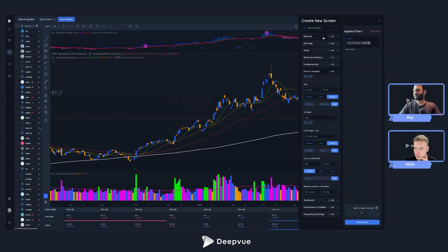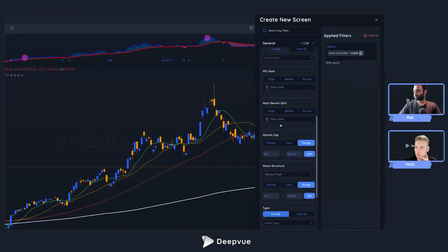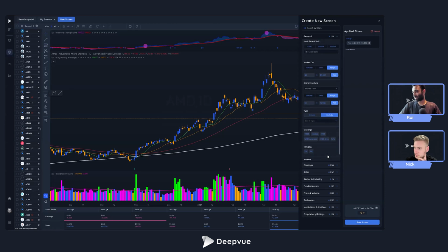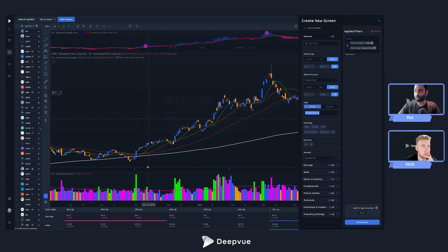Now, the next thing is, and I'll zoom in a little bit as we build the screen, we're only looking for stocks, right? So we could filter by type. It will scroll me down right into type. We could include common stocks, or exclude common stocks. The pop-up is right here. There we go. We could include common stocks that we're looking for. Now we have 1928 stocks out of a database of 12,000 stocks.